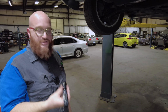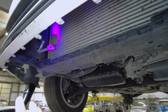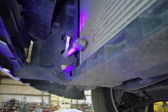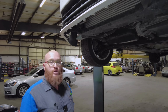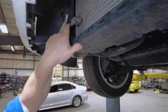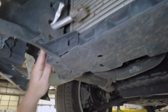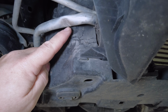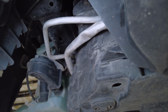Okay, so Danielson got his UV light out and he started looking, and he was looking around and he saw these. And he said out loud, I could hear it in the shop, he said, "What the hell? The whole literal condenser is gone." It's just got some broken lines sitting here, and it looks like someone had pliers on it. You can see the plier teeth here, and also over here, someone squished it really flat with pliers. I'm not too sure why they did that or what's going on.